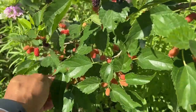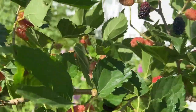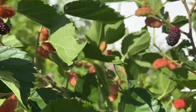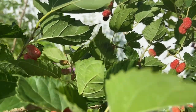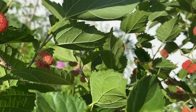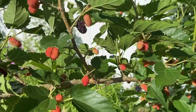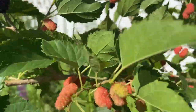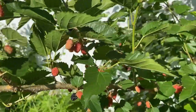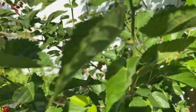The mulberry tree, look, just constantly bearing fruit. I got so much fruit from this to share with neighbors. The kids love it. I even make jams and juice from these mulberries, and they're still producing. Extremely productive tree.